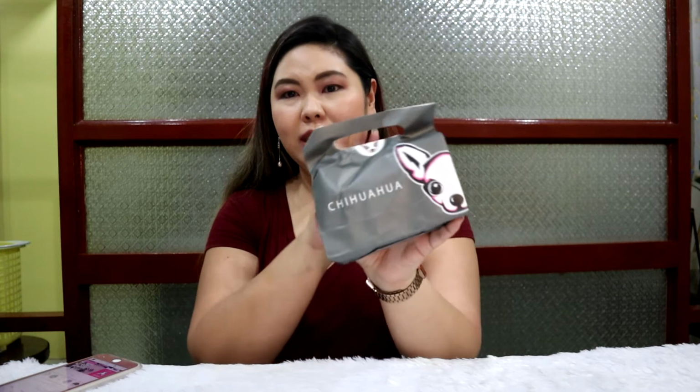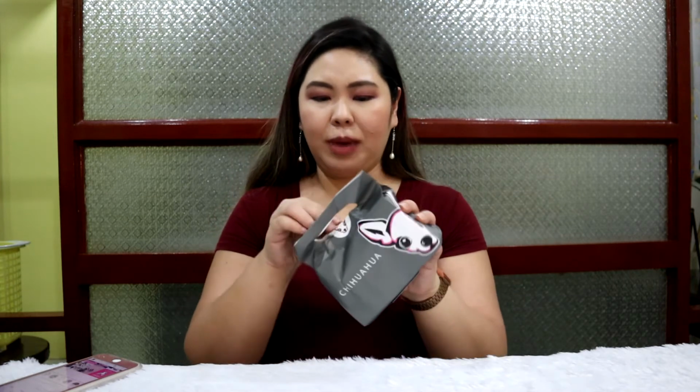So, it says here in their Instagram, it's the first mini-sized cosmetic. It's cruelty-free and it's paraben-free, and they also offer delivery via online orders. Ang gulo ko. Anyway, ayan. So, this one is the Effortless kit. So, let's open.